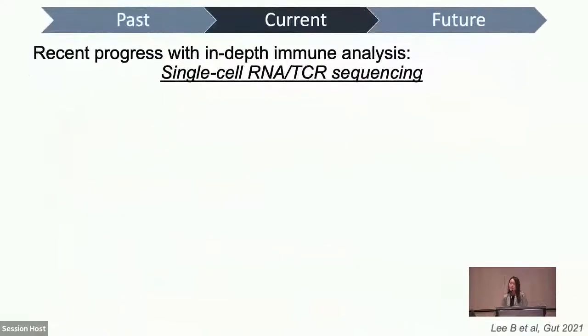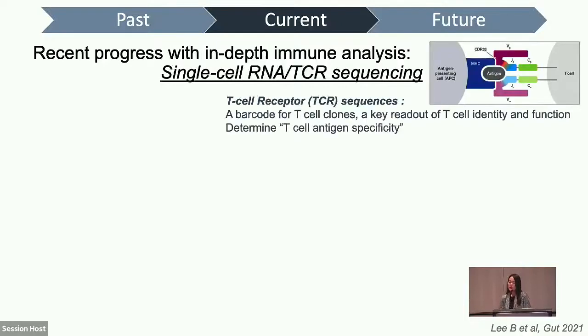When we perform single cell RNA sequencing, we also perform TCR sequencing as well. TCR stands for T cell receptor, which allows simultaneous detection of the transcriptome and TCR sequences in the same cell at the single cell level. TCR sequences serve as a barcode for the T-cell clones and a key readout of T-cell identity and function, which determine T-cell antigen specificity.